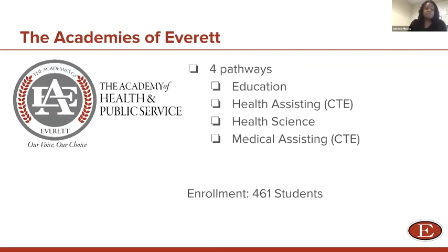One of the great things about these pathways is our students, after they graduate, are able to receive not only a diploma from Everett High School, but they are also able to receive a certificate. So our medical assistant program, at the end of it, they'll be able to get a certificate in health assistant, and students will be able to work when they graduate from high school.